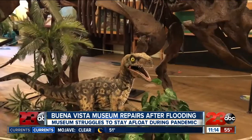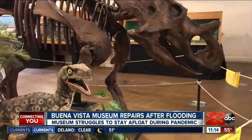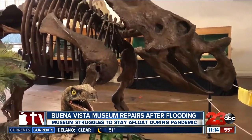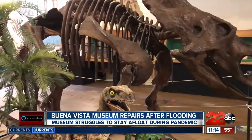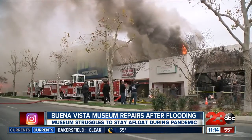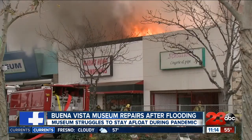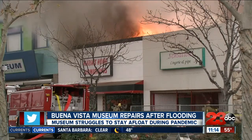Watching the other buildings burn was just completely gut-wrenching. All I could think of was the things that are irreplaceable that we do have in the museum. Coral Hendrick is talking about the thousands of artifacts inside the Buena Vista Museum. They aren't replaceable because many of them are one of a kind and they're millions of years old. However, firefighters were able to hold the line at the museum, but saving these artifacts came with a cost after a neighboring fire showed us in December.